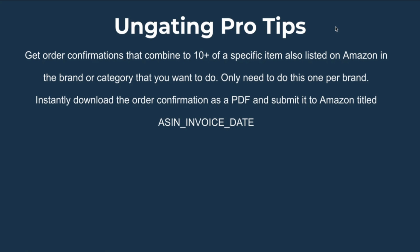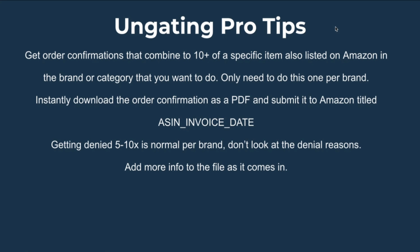Title it something professional like ASIN_invoice_date, brand_invoice_date. However, it is important to note, guys, getting denied 5 to 10 times is completely normal for a brand. Don't look at the denial reasons. Just add in more information as you get it. A picture of the product once it comes in, a picture of the shipping label once it comes in, that kind of stuff, the UPS tracking, the credit card statement. Just make it so easy in one combined PDF for them to say yes.